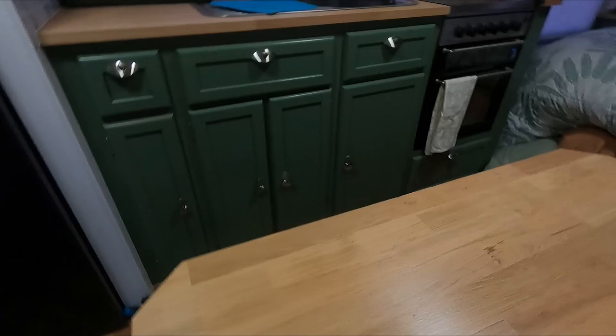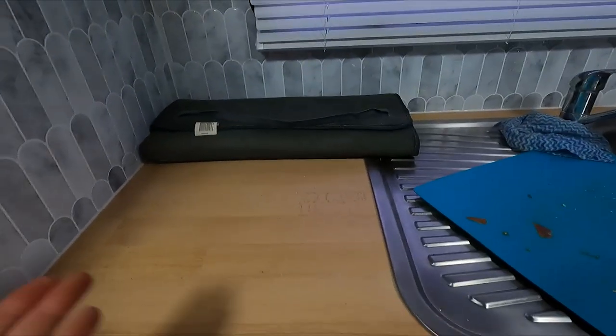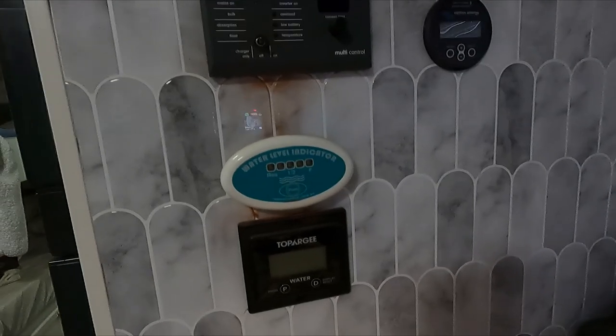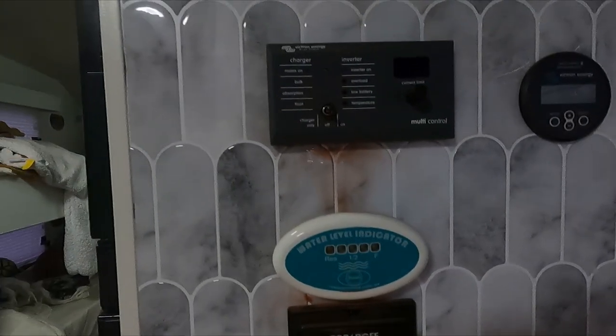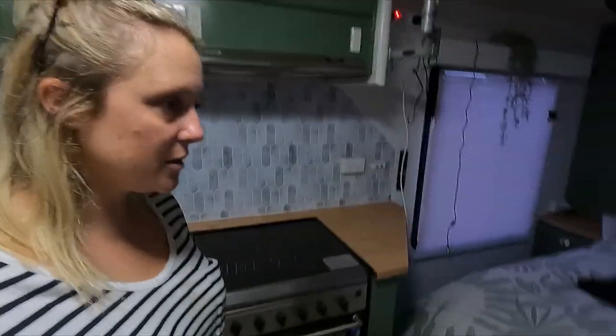Let's have a look. It's not too bad, to be honest. There's not really any. Oh, there's a fine layer, if you look on the stove top. Oh, there's some there. It's obviously come in where the fridge is. But yeah, it looks pretty good. What else has happened? The bed's moved.